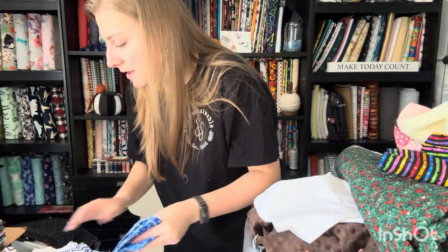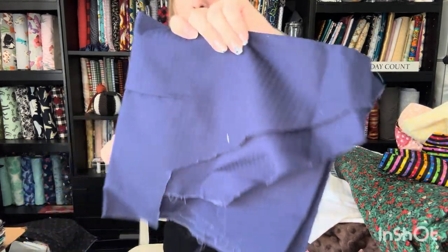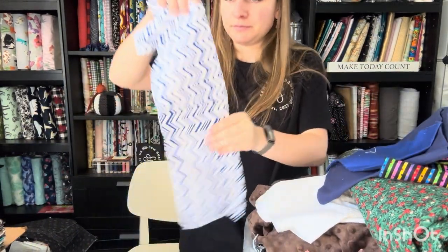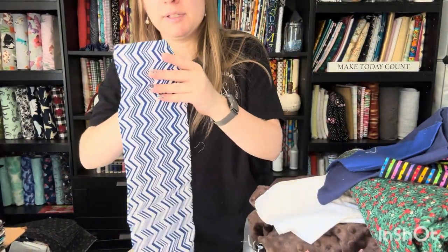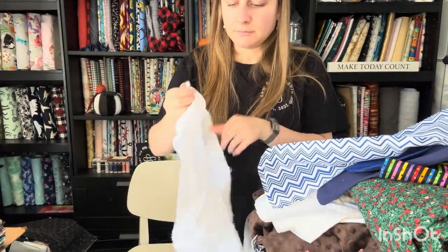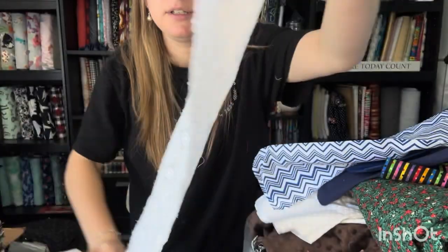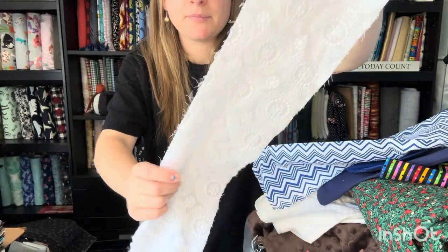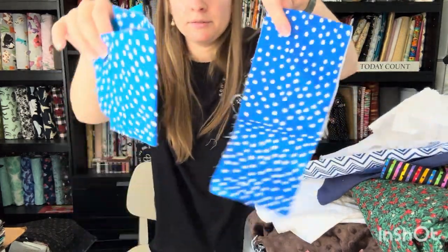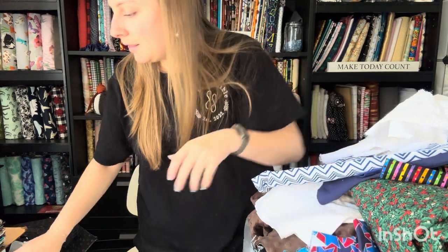Okay. And then we have a bunch of, again, small pieces. I don't know what this is. I really don't know what this is. This is like textured on one side. I don't know. It's like a strip. Here's some other little cuts. Another little cut.